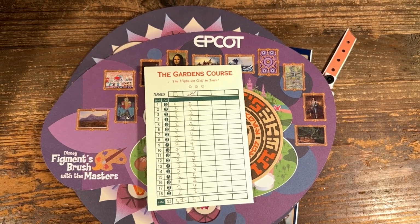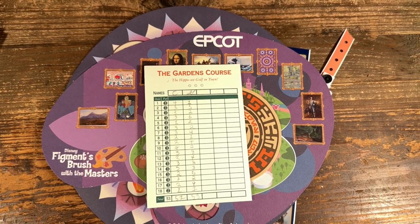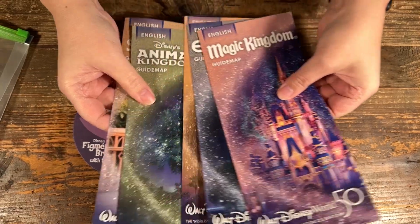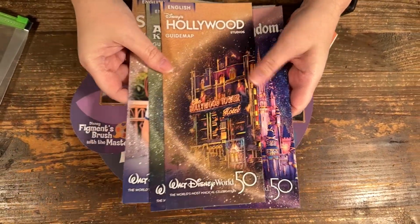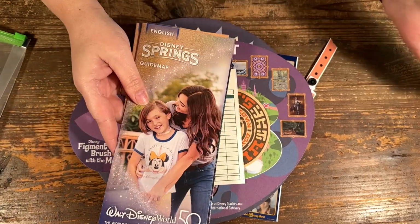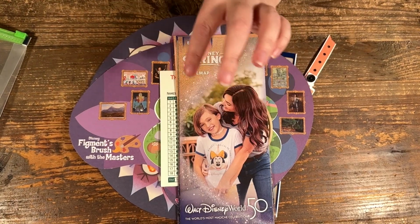Of course, let me just pull them out. I also collect maps from all the parks when I go, because the parks are always changing. And so I like to collect the maps because it's fun to look back on them many years later and see how much the park has changed.